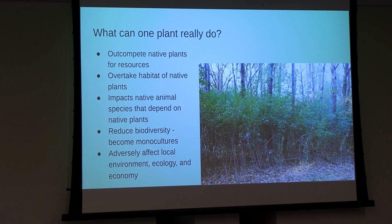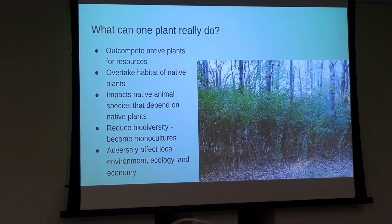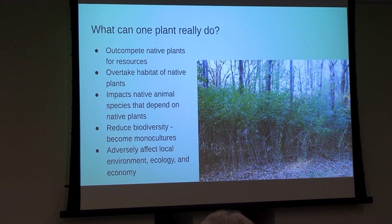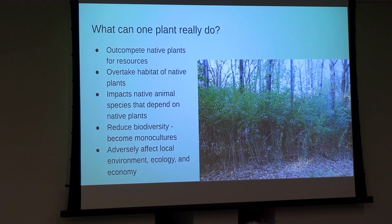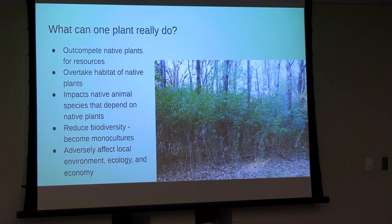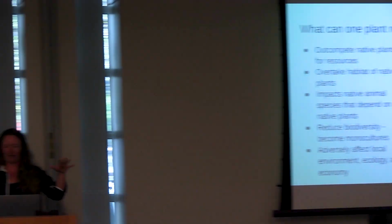And then that can also adversely affect the local environment, ecology, and economy to a point. So this picture is a wall of glossy buckthorn in a woodland, probably a wet woodland. If you've ever gotten a chance to, especially in southern Michigan, there's just a ton of glossy buckthorn, and it will just fill spaces. And when it leafs out, it completely overshadows the floor of the forest or fen or whatever it's growing in.